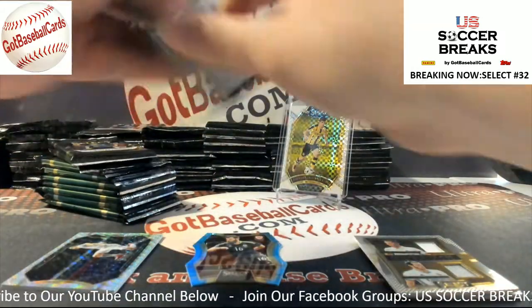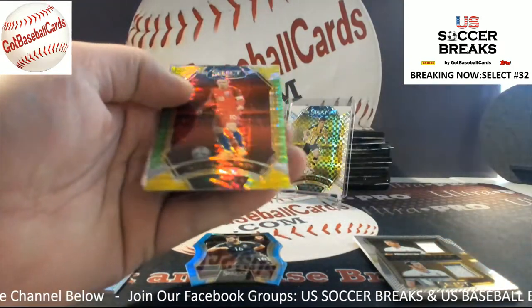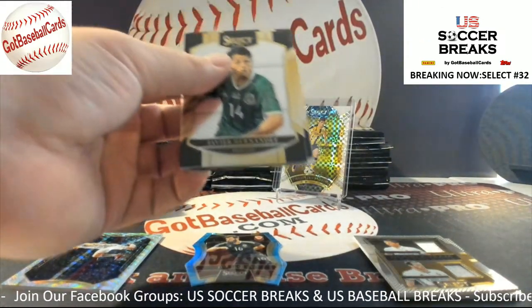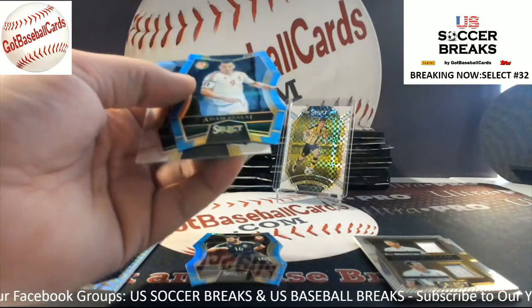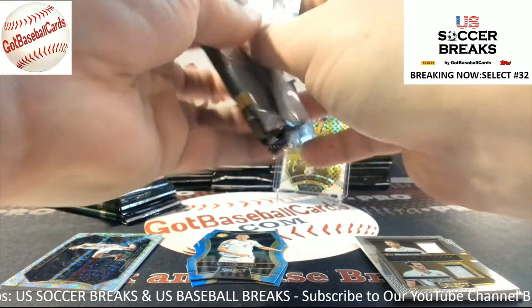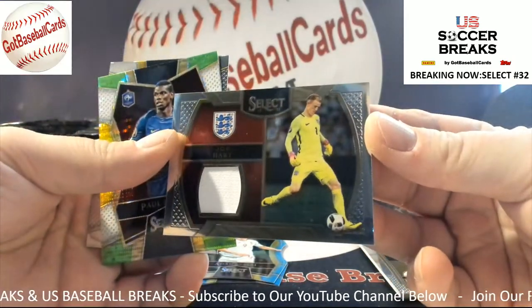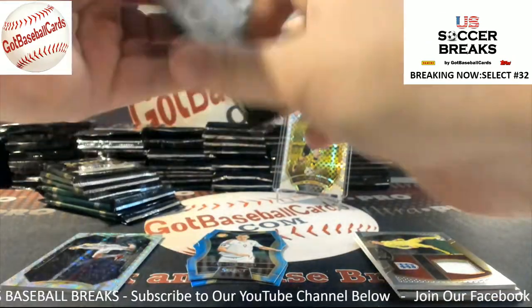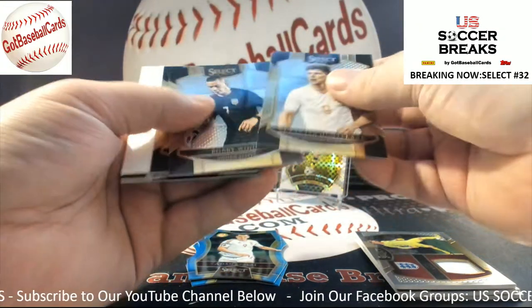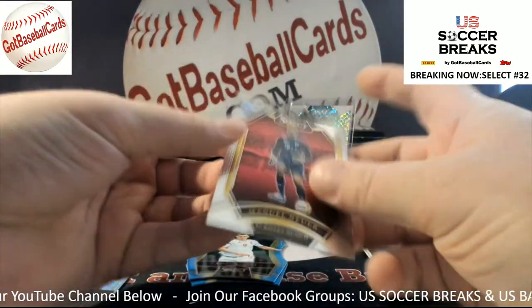John O'Shea. Wayne Rooney. We got a black here, one of one. There you go, for Hungary. A little Hungarian love. We got Joe Hart. Grab your spots in chrome and black gold, guys. Break that as soon as we fill them. Harry Kane, field level, Bayern.